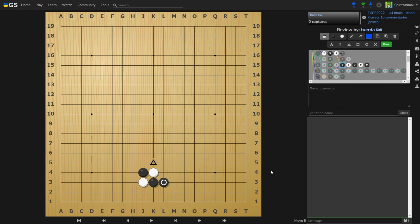Now, white can get out of this. So you can get out by giving this Atari, and then you extend on this side, because this stone here is a ladder breaker. But this is not fun. White never wants to do this. For instance, if black just extends here, if white plays here, then this is a ladder. So there's lots of problems with trying to do this.